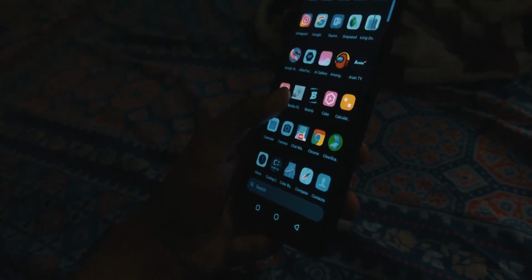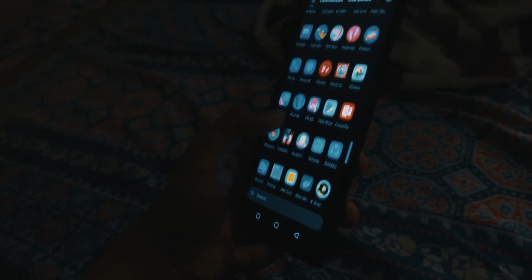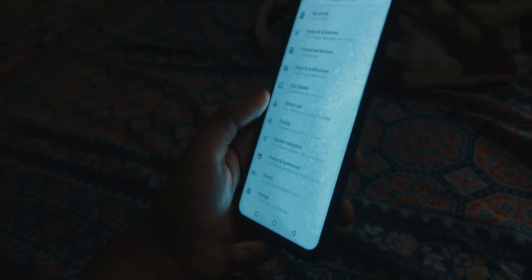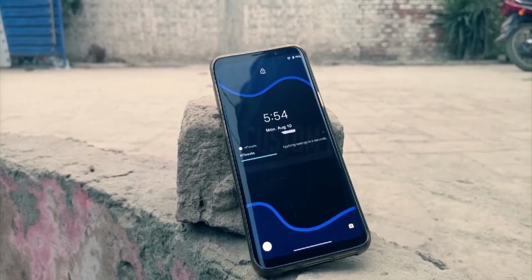Some apps even use your Wi-Fi without you ever knowing it, and this is why I'm against the idea of having apps that you don't need. So uninstalling these apps will make your smartphone experience a tad bit faster.